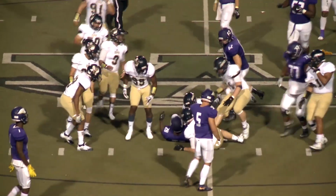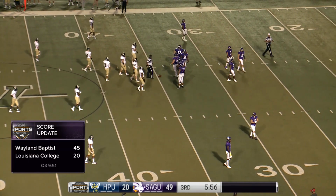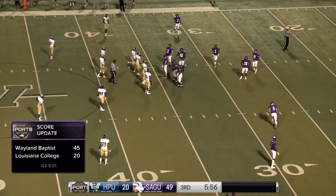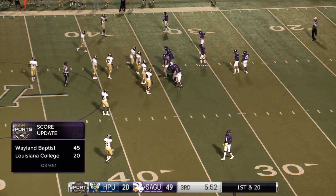It can't be too many because they've gone down the field so fast. So maybe it is more 8 and 9. But they are staying on the ground. And that's also been huge because you've now erased 9 minutes out of this quarter. And there you see a score update. Wayland Baptist beating Louisiana College. Almost the same scores we're seeing here in Lumpkins, 45-20.